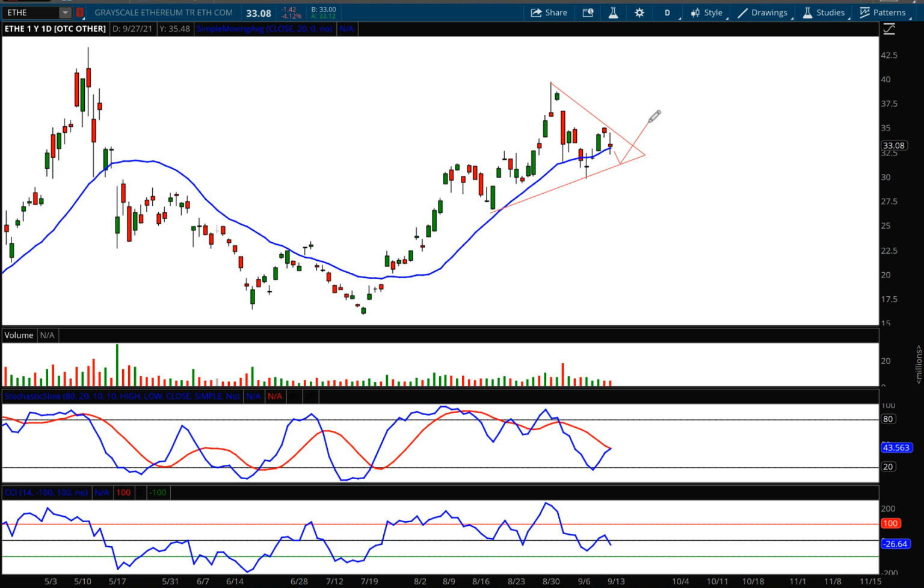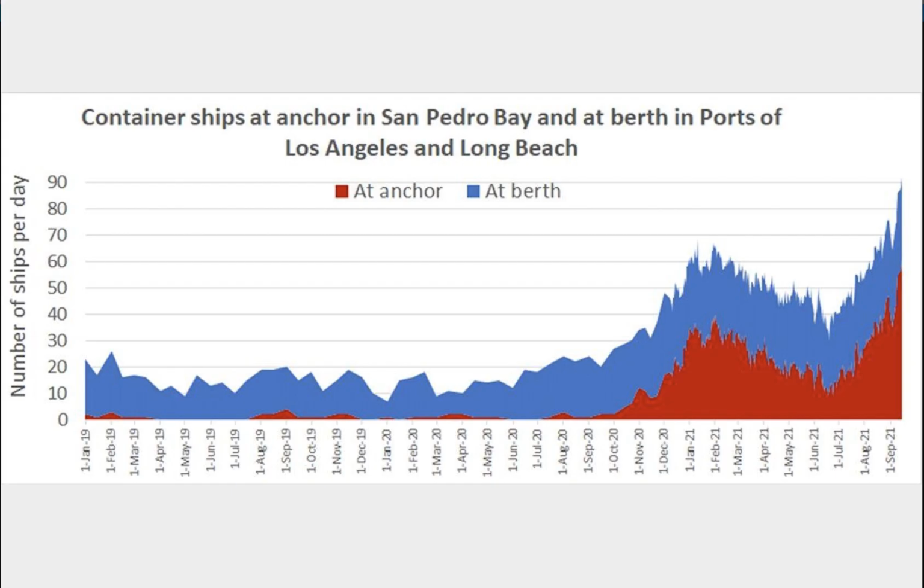Now, going back to the supply chain problem, I pulled up a report on what's happening in San Pedro Bay. Right now, off the coast of California, we are seeing record numbers of container ships at anchor or at berth. They are not moving, folks. Look at this chart. This is a nonstop upward trend, and that should concern everyone because not only will this affect the supply chain, it'll affect the inflation numbers, it'll affect our GDP.